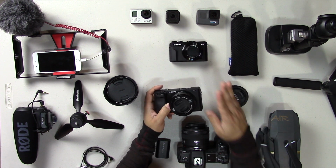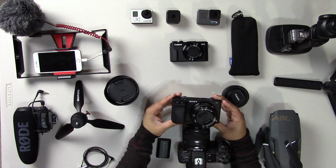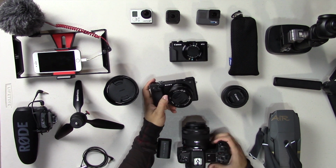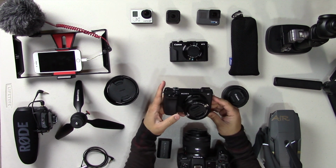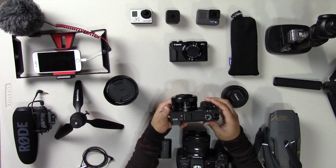So now this is my main B-roll secondary camera and also my vlogging camera. If I'm walking around, I'm going to use this rather than the EOS R because it's so lightweight and easy to take with you everywhere you go because of the size and the structure.